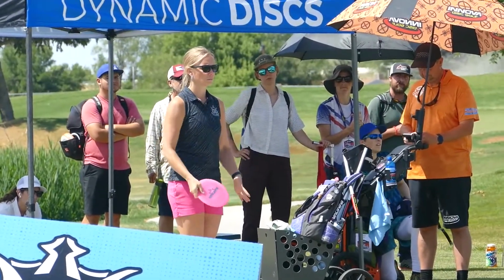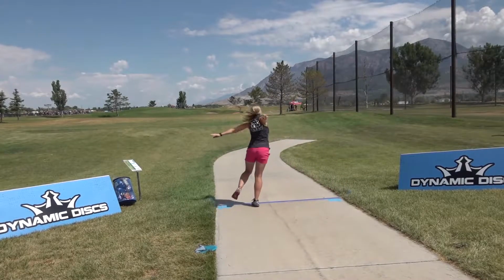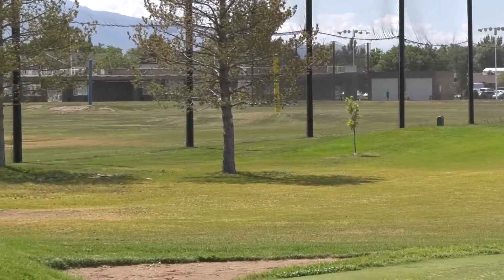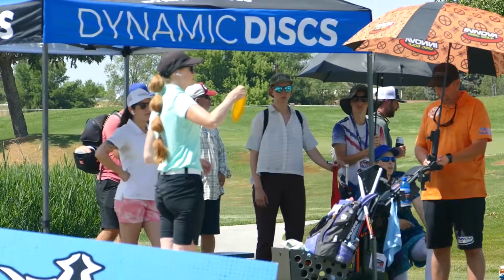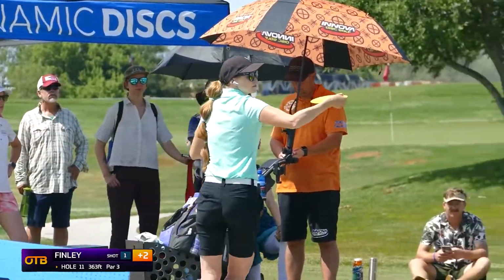Sarah looks to correct off the tee from the last 2 drives. Keeps it low, keeps it right, and avoids those trees along the fairway. So she'll have a slightly obscured look at the basket, but she'll be in circle 2. Yeah, very good controlled shot.